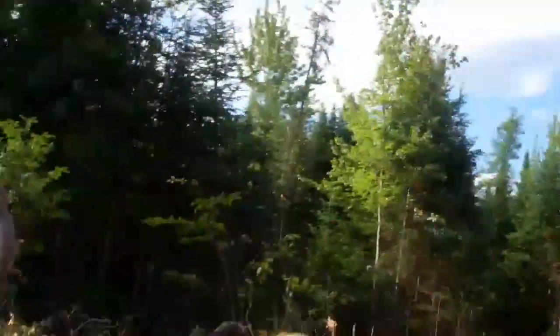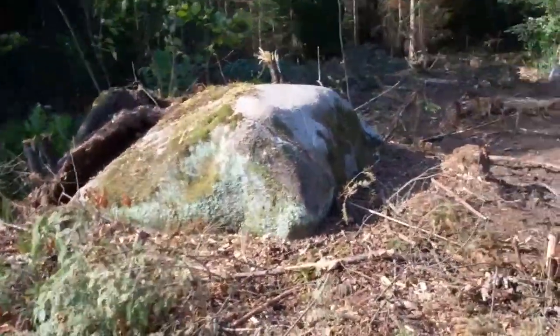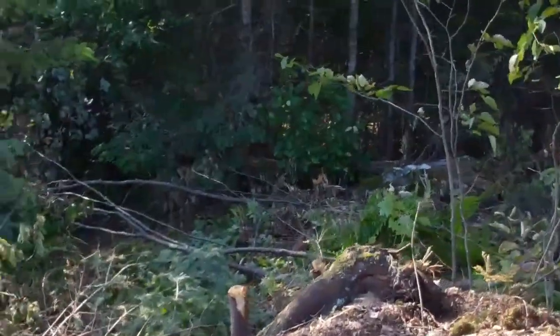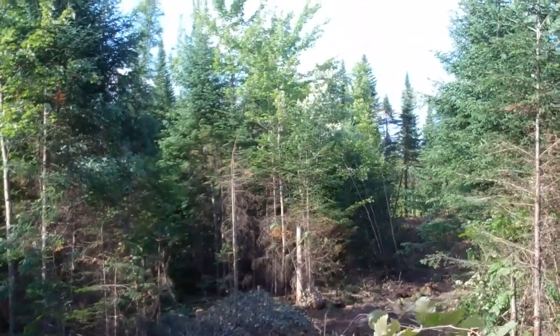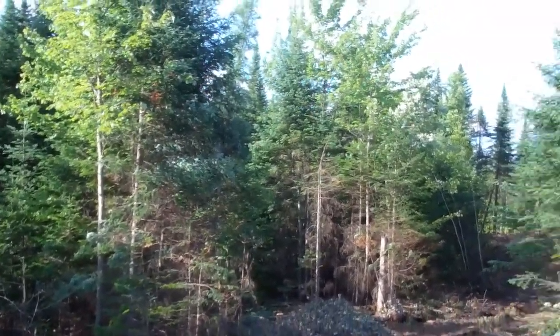So we're now at a point that we've called or named Bear North. Specifically this particular rock was one of the first points that highlighted to us the beauty that's all around. Through the woods that way is Bluff Mountain. This particular home lot will not clear much in that direction.